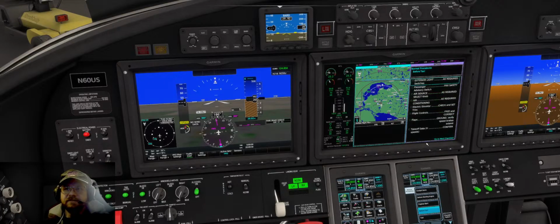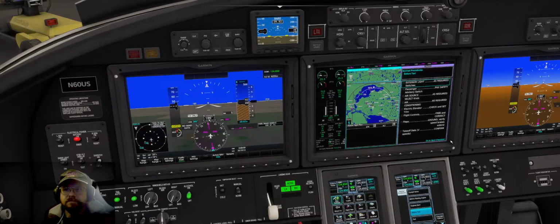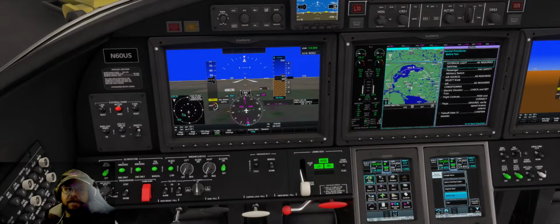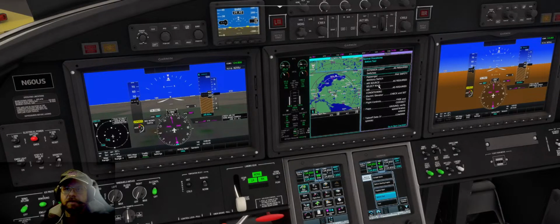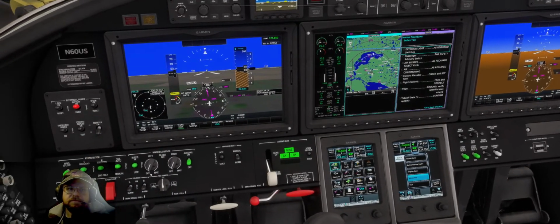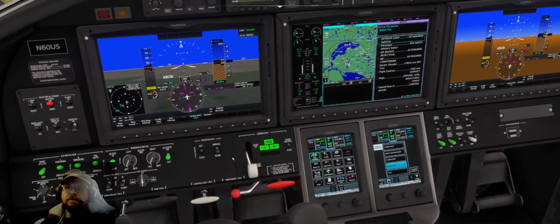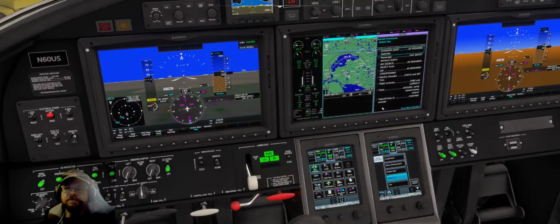So before taxi, exterior lights as required. Yeah, we'll turn on the taxi light. I don't see a beacon or anything like that. Turn the passenger safety lights on. Advisory, air source as required. So we'll just get some fresh air coming into the cabin. Air conditioning as required. I don't know how to set the air conditioning. I don't think it's modeled. There's some things that aren't modeled, which takes away a little bit, but it's not terrible so far.